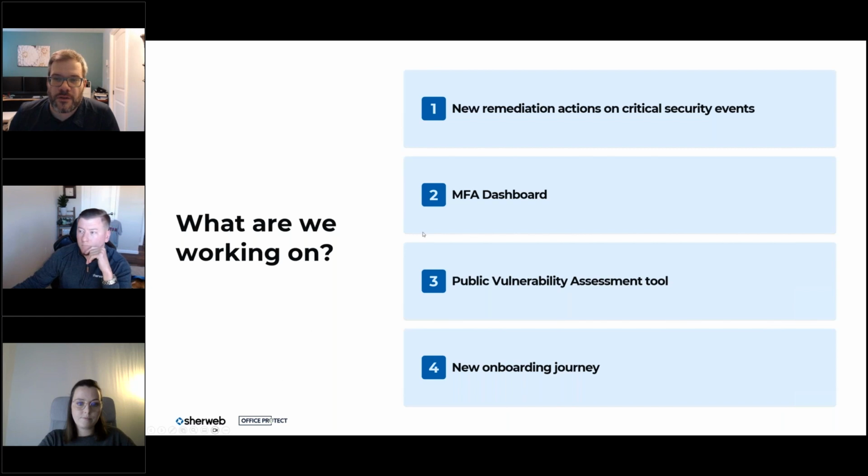I'm very excited about all of them. I think the remediation, the MFA dashboard, and the public vulnerability tool are all things that are going to make a big difference in your use of Office Protect. I won't go into full details because that would take an hour, but if anything here rings a bell for you and you want to ask about it or give us some feedback on what you think would be great, send us an email or put a comment or question directly here in the tool for the webinar. If you have any questions, don't hesitate. Anything about the demo that was just done by Camille, fire away.